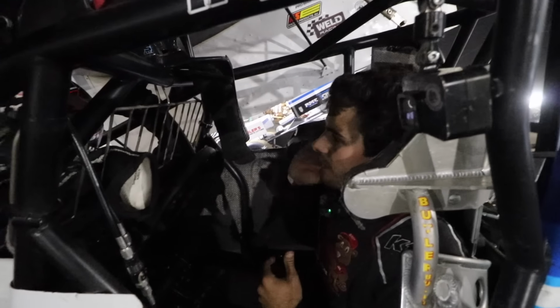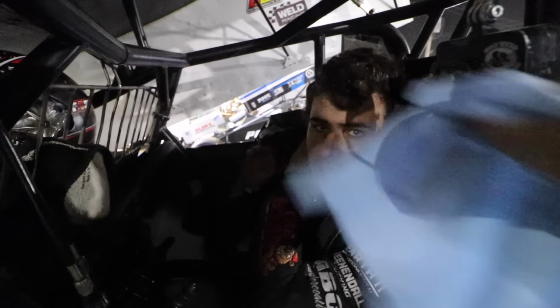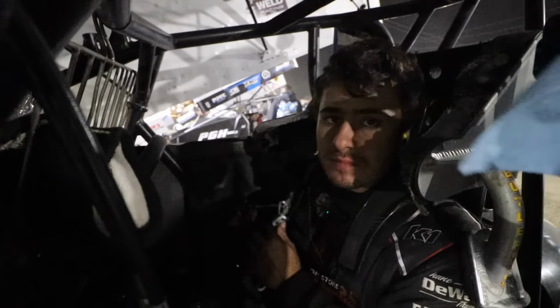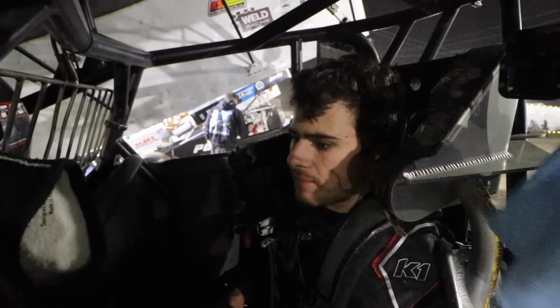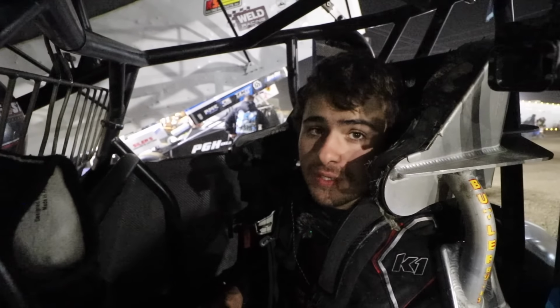Made it through the B main there. We're rolling off now. 17th in the A here, so we have a long ways to go to the front, but the main thing is just try to gather as many points as we can. Luckily we made it through the B, made some good laps, and like I said, just transferred through, did what we had to do, and now we have to do what we got to do again here in this feature.